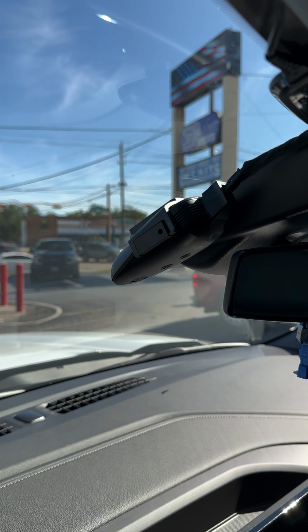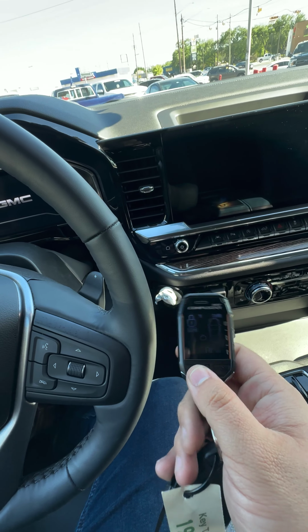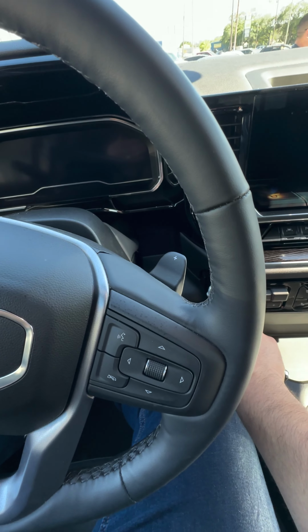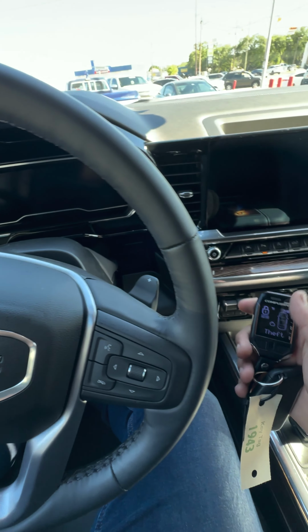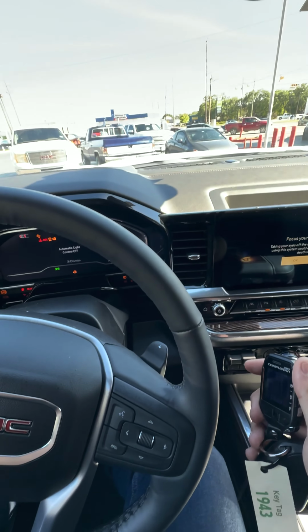And of course, something that we always want to do is make sure that if someone does try to steal the vehicle while the alarm is engaged and we try to start it, the vehicle won't start. Your pager warns us. Alarm starts going off.